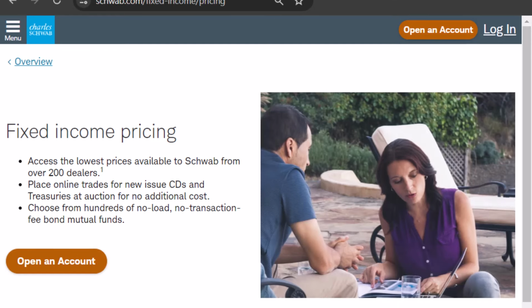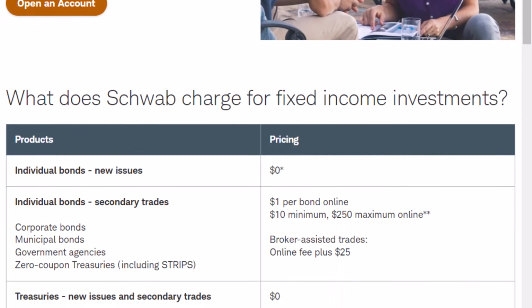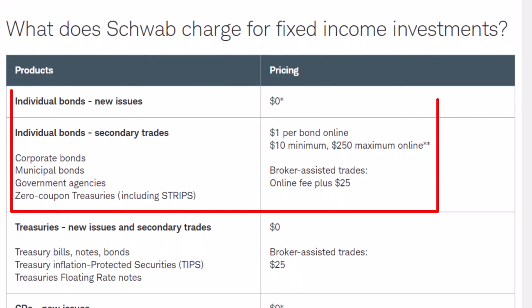Most of the time, buying new securities at auction is free on these popular retail platforms, but secondary markets have fees. Check your broker for more information. Schwab, for example, charges $1 per bond on the secondary market. Remember, buying at auction is generally simpler and might offer savings on transaction costs, while secondary markets are more flexible and potentially have advantageous price discovery.